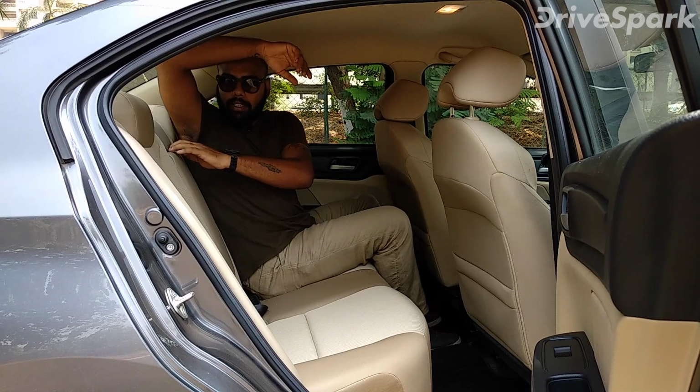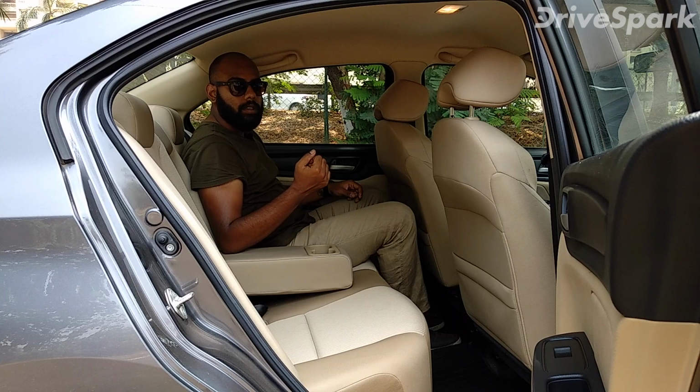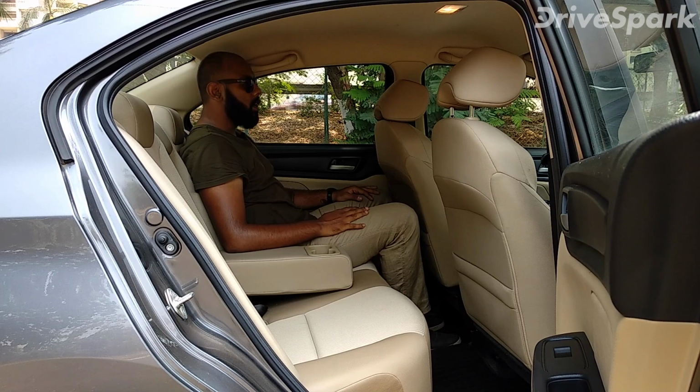You also get a center armrest that you can deploy if 4 people are sitting. You get 2 cup holders. In this you can place your drink or water bottle and just go on the drive very peacefully. The rear of the Honda Amaze is nice, and it's really comfortable because the seats are amazing. It's really cushiony and they are really gorgeous.